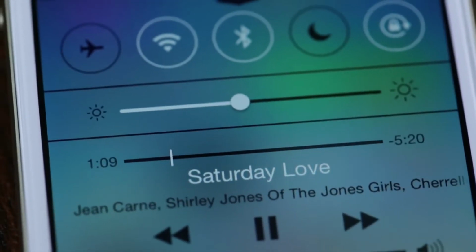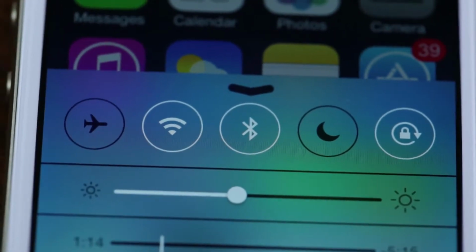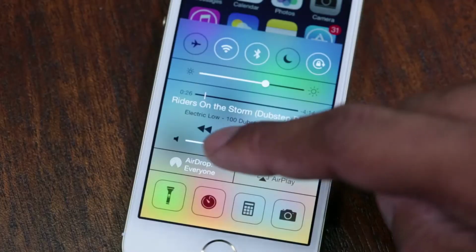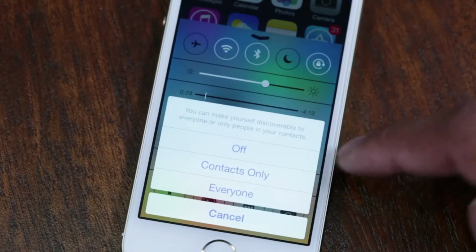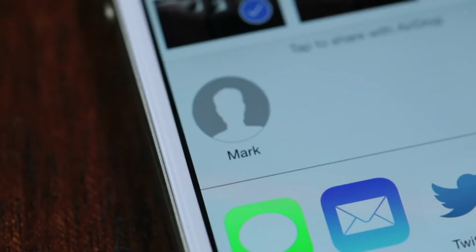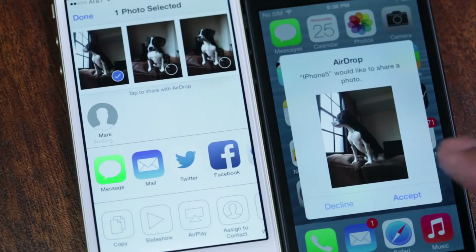All those are little icons at the bottom. And also you'll find toggles for airplane mode, Wi-Fi, Bluetooth, do not disturb, and also orientation lock. And then you'll find the brightness controls and also playback controls for music. And then you find the new AirDrop feature, which basically allows you to send files like photos or videos to people that show up in your AirDrop list. So they don't necessarily have to be in your contacts, but if they are near you, you can actually send information to them, and it does work very well.